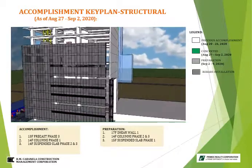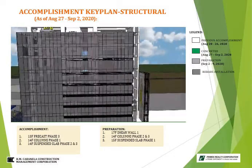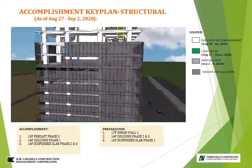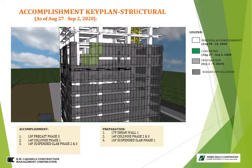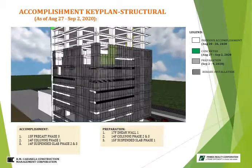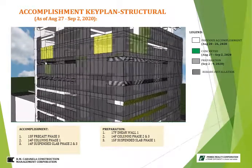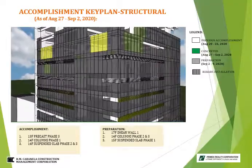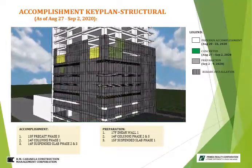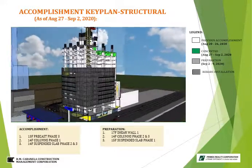Louver accomplishment facing Saw at 3rd and 6th floor. Glass accomplishment facing Connecticut Street at 8th and 9th floor. Louver accomplishment at 6th floor, and louver preparation at 4th and 5th floor. And lastly, facing Florida Street, glass accomplishment at 7th floor, and glass preparation at 8th floor. Louver accomplishment at 7th floor, and louver preparation at 4th and 5th floor. And that's the end of accomplishment report for structural and glass installation.